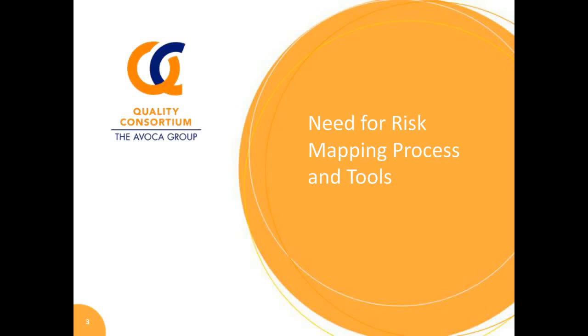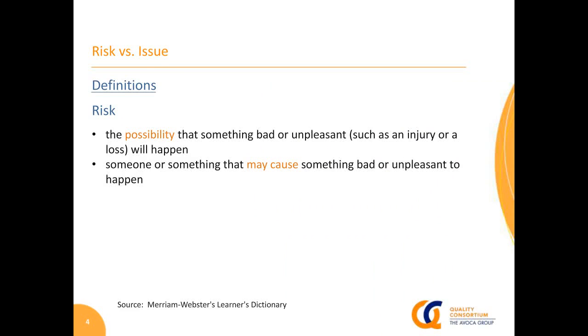So first, let's start in terms of looking for the need in terms of risk mapping. And I'm going to clarify, as I said, some terminology and some definitions. First and foremost, risk, as most understand it, is not an active issue. It's very important to recognize that there are possible risks that could be unpleasant or bad outcomes, and they may cause other implications or carry on complications.